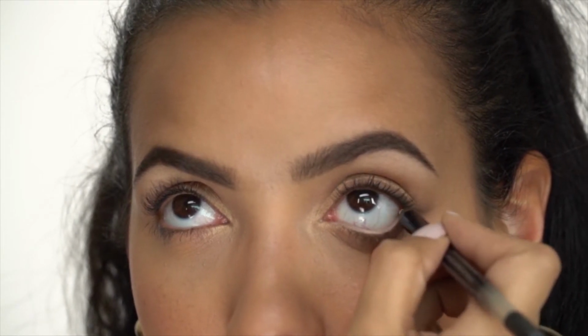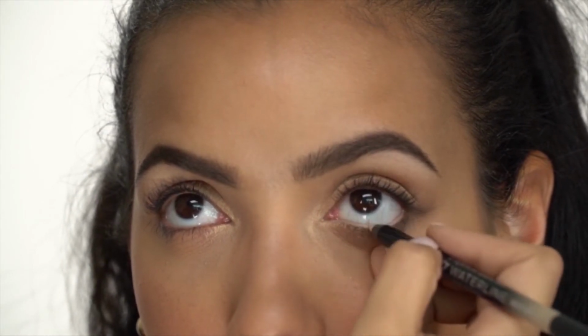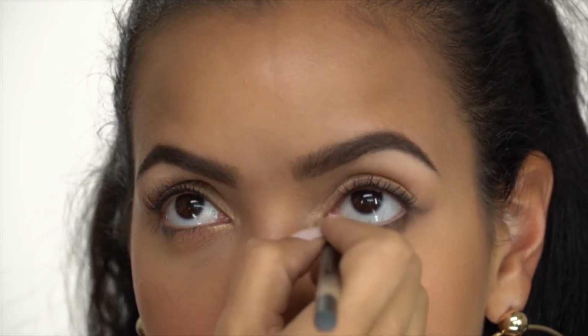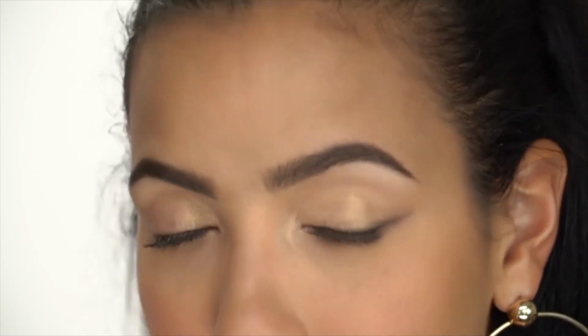So I'm going to basically scribble back and forth until it's nice and bright. Back and forth. I'm gonna go all the way in. Wow, I totally just broke that pencil. Fail. Okay, so I totally broke the pencil. Let me go ahead and sharpen it. I guess this is the beauty of going live.